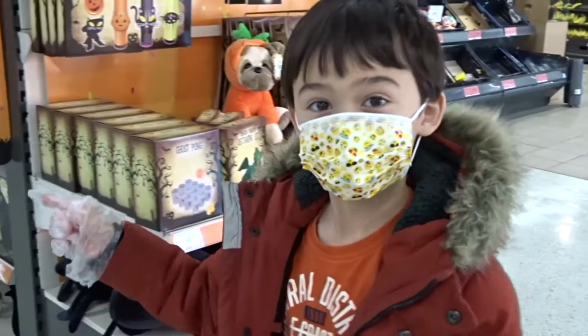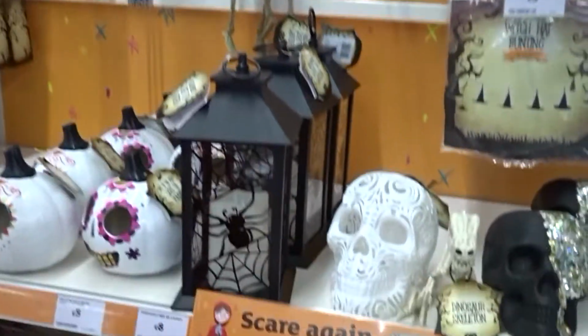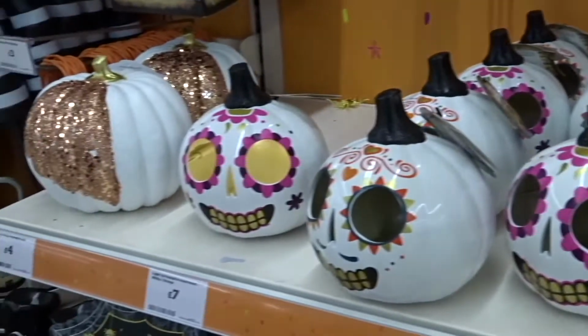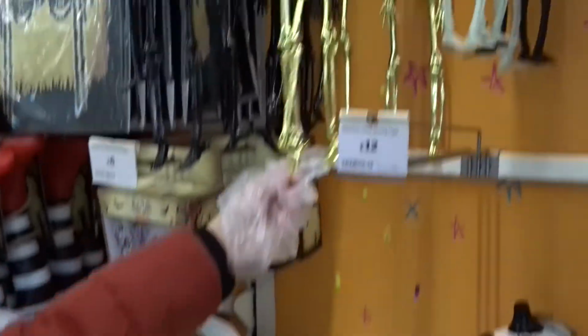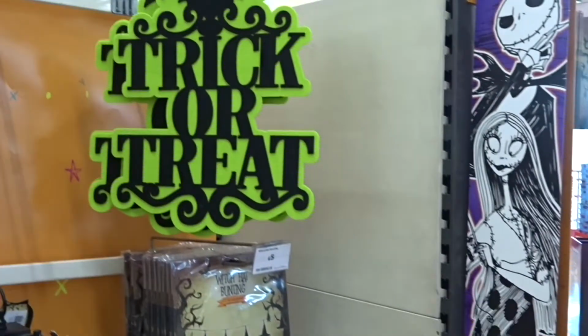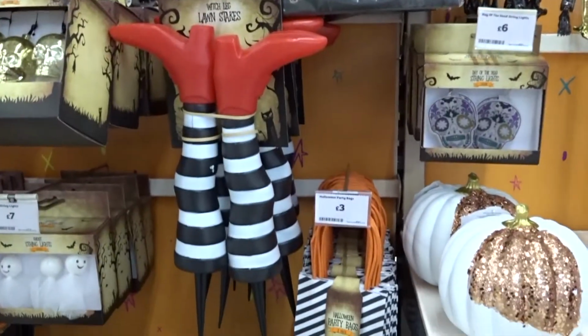Let's go! This is a dinosaur skeleton! Reckon? Look at this pair of legs. Witch's legs.